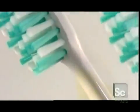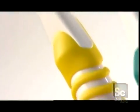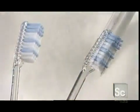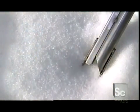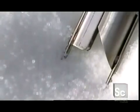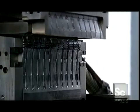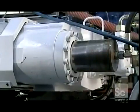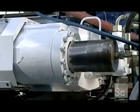These toothbrushes should make you want to flash your pearly whites in appreciation if you consider that thousands of years ago, people used twigs to clean their teeth. Today's toothbrush begins as little plastic pellets. A vacuum sucks them up into an injection mold machine. The machine melts the pellets into a kind of plastic dough, then injects it into a stainless steel mold, forming 10 toothbrush handles at once.